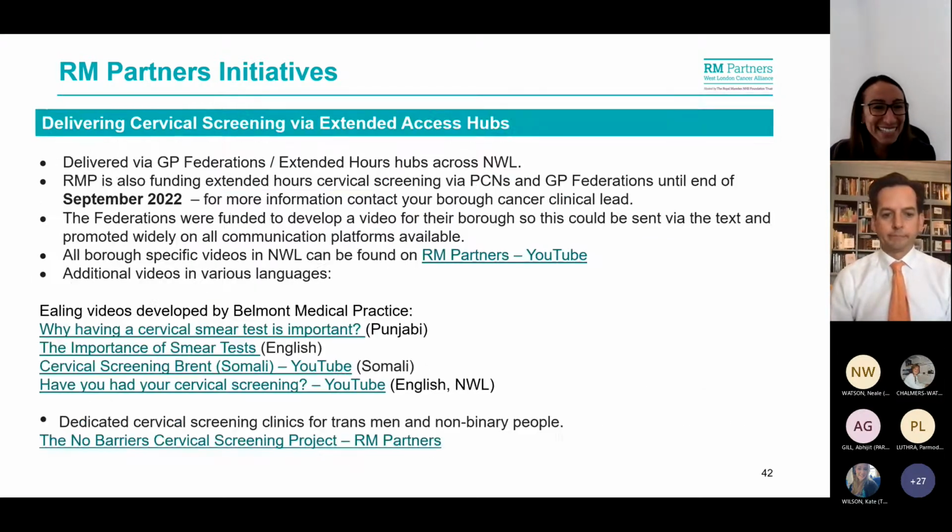Next slide, please. So extended access hubs. Like I mentioned, RMP have been providing funding to the federations and PCNs in North West London, and the funding comes to an end in September. So for more information on that, do contact your borough cancer leads. That'd be myself for Brent and Ealing, but you each have your own borough cancer lead for that.